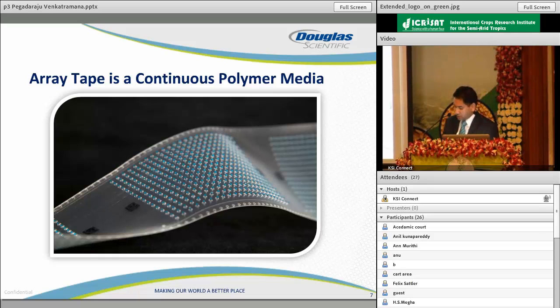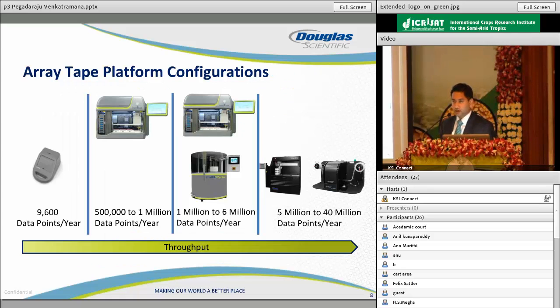The other key element of Douglas technology is the various platforms that we offer, which are compatible to this Array Tape itself. And today I'm going to specifically focus on three of these. The IntelliCube, which is in one configuration that's shown here, is really an attractive solution for medium throughput, and then IntelliCube with another configuration is mostly for high throughput, and for really ultra high throughput space, it's the Array Tape technology.